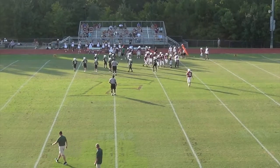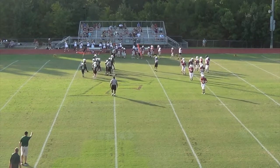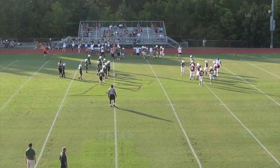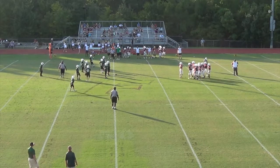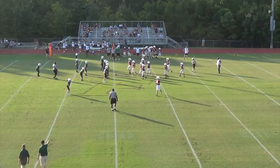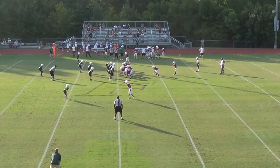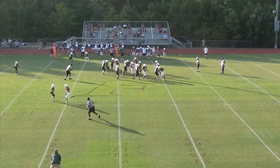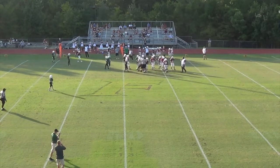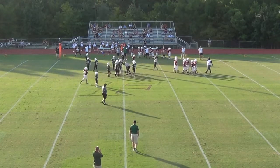Forced out of bounds by number 85, Isaac Gaskin. It'll be first down for the Eagles. Hold up, hold up. Let's go, Green. Nicholas, get in there. Let's go. Back up the huddle. Let's go. Number 75, Fletcher Goss. Third and long for the Eagles.